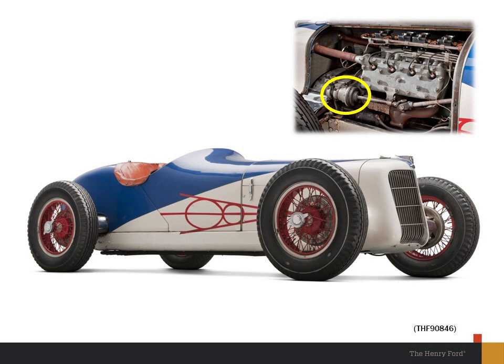But as we like to say, had they given prizes for looks alone, I think they might have had a trophy in their future in 1935, because it is a beautiful car, almost Art Deco in a sense, with that V8 logo on the side so prominently as well.